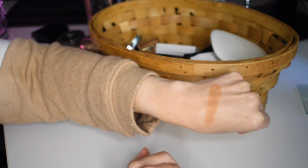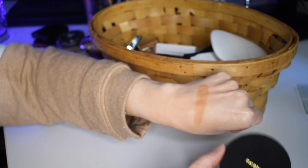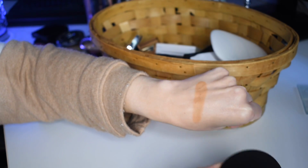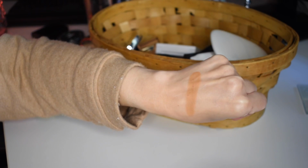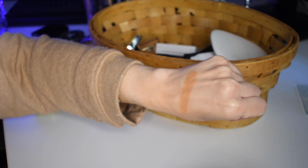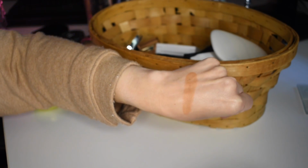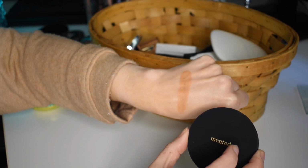So I'm not sure about this product. I do like the formula. I just think the shade is a teeny bit off. I was a little bummed out because I really love Mented. I love so many of the products I've tried from them so far. And I really wanted to love this bronzer. But, you know, jury's still out. I'll keep playing with it and see if I get some more use out of it. Otherwise, this may be one I declutter eventually.